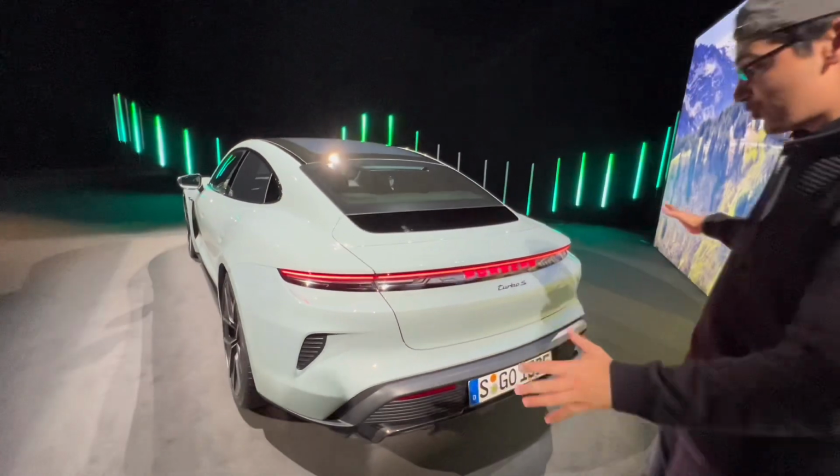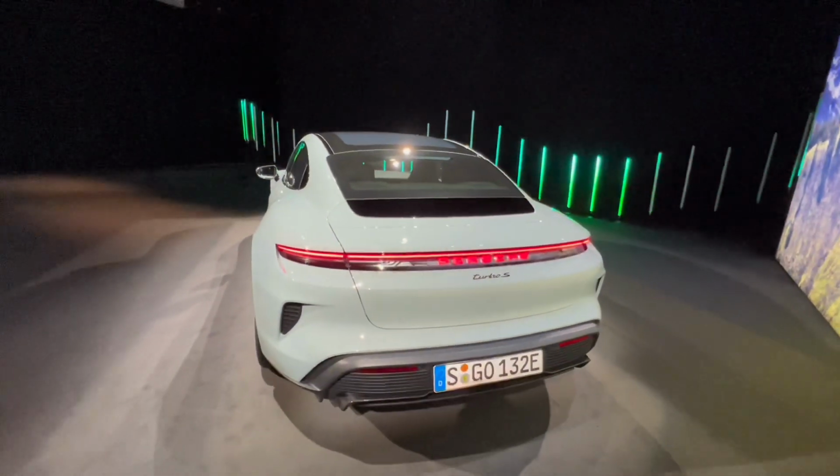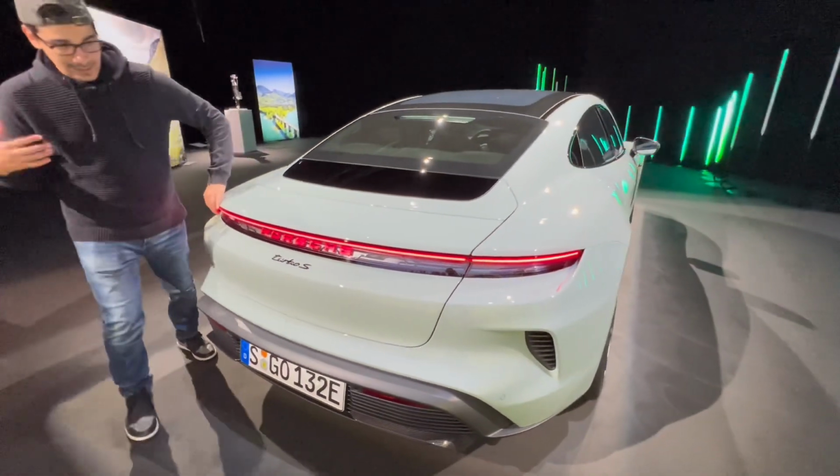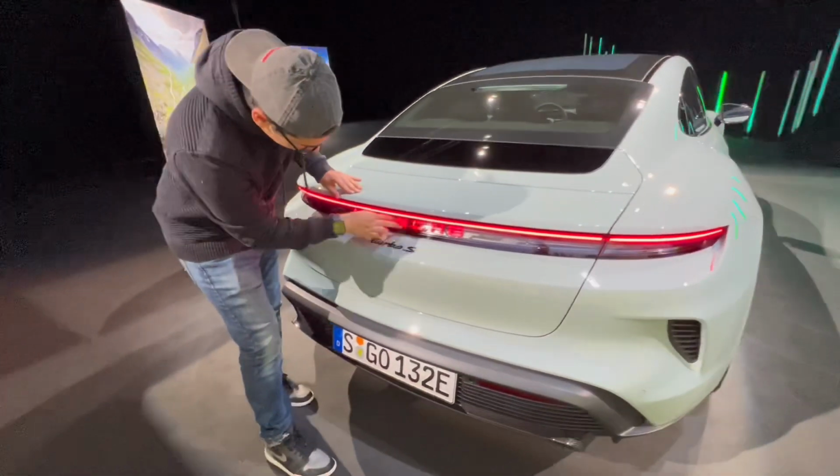This is what you're gonna be getting for the new rear styling. So kind of pan around, take it all in real quick. It looks really cool in my opinion. The light bar is probably the main standout piece with the Porsche lettering.